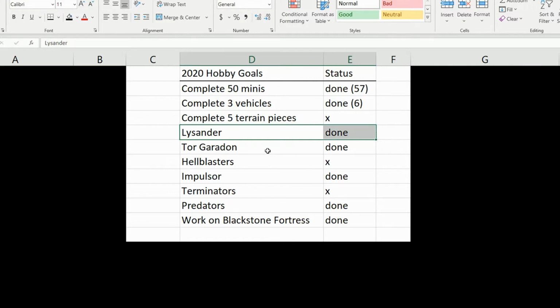I finished up Captain Lysander and Captain Torgaradon. Didn't even get started on the Hellblasters. I finished up the Impulsor. Terminators are still on my work in progress bench. Got to the Predators, and I did a whole bunch of work on Blackstone Fortress. Now let's take a look at everything that I finished.